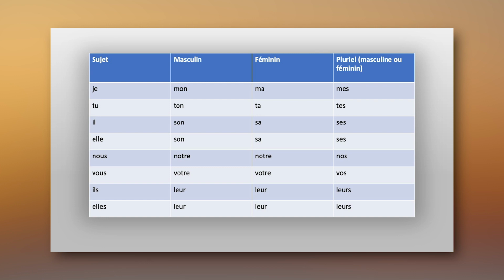So, similarly, when it comes to tu, for a masculine object, it becomes ton, like ton livre, and ta sœur, because la sœur, and tes crayons means your pencils. For he, it becomes son. If it is a masculine object such as livre, the book, son livre, and if the object is feminine like sœur, sa sœur, and if it is plural, it becomes ses, like ses crayons. For elle, again for masculine it becomes son, like son livre. If it is a feminine object, for example sœur, sa sœur, and ses for the plural number.